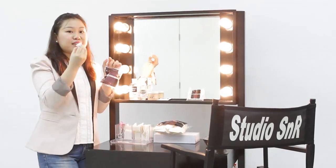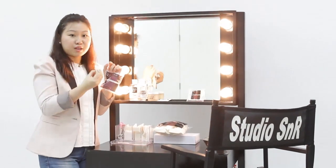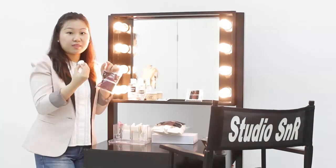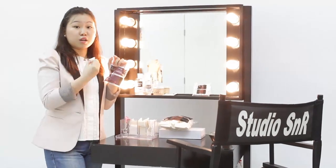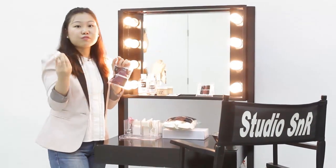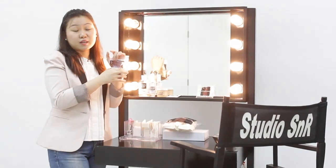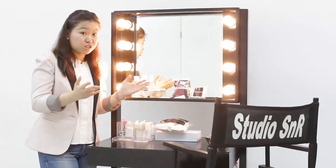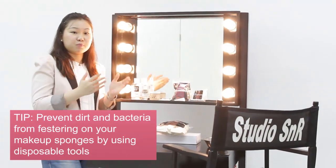So definitely this is a tool that every makeup artist would dream of having in their kit. As a beauty enthusiast, if you want to replicate the makeup that your favorite makeup artists were able to do on you, you would also want to have this in your kit. Even if you travel, you can squeeze a couple of pieces into your kit and you're ready to go.